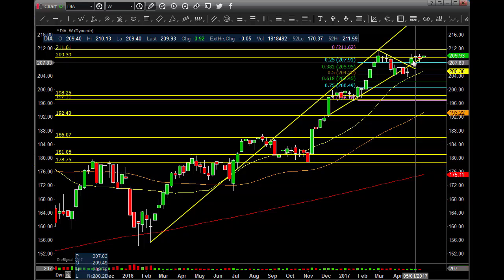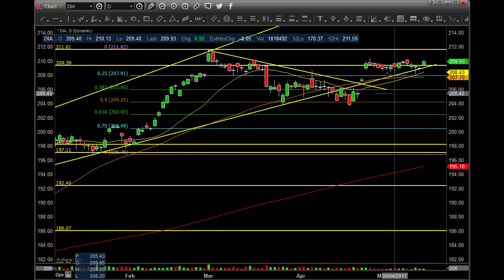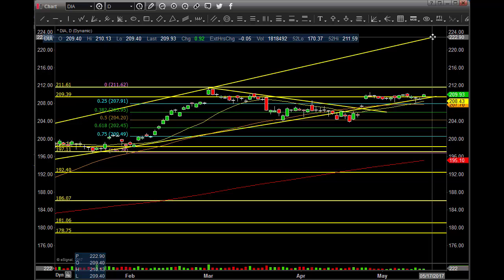DIA chopping around. Now on the weekly, it's going a little bit bullish, but let's get into the daily. Daily, great bullish pattern above the MAs. It's holding. It's got to go for the all-time high. It has to. And then if it gets through that, 215, 217.50, 220, then up in here somewhere. 225 I wouldn't rule out.